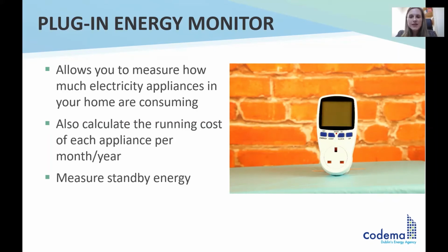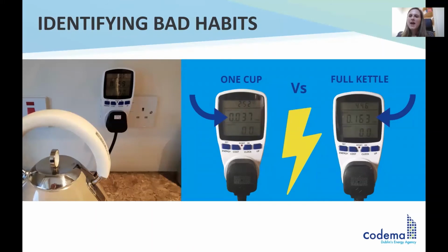You can also use the energy monitor to measure your standby energy, because I think a lot of us would be in the habit of leaving the likes of our TV or our laptop on standby overnight. And doing this may only use a small amount of energy, but it really does build up over time. And by simply switching off appliances at night, this can result in cost savings at the end of the year. And it's also a really good way of identifying bad habits in the home.